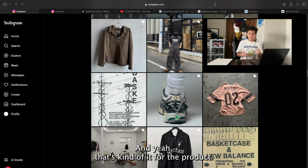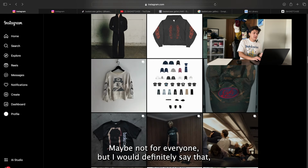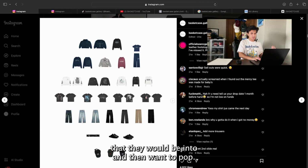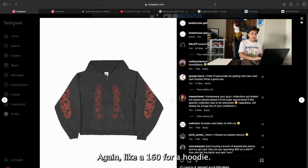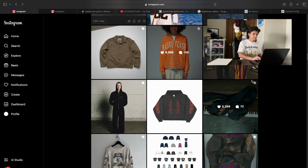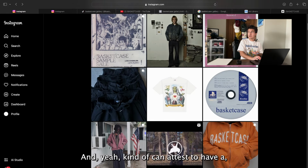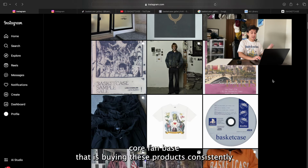And that's kind of it for the product. Again, I'd say it's pretty good. I like it. It's definitely got its own vibe. Maybe not for everyone, but I would definitely say that most people can at least find one thing in a given collection that they would be into and want to cop. Now, the pricing definitely keeps people at bay sometimes. Again, 160 for a hoodie, and it's not always the craziest hoodie you've ever seen. That's why it's so important for them to nail their marketing and branding. And obviously, they've been going for so long that they're doing a good job, and can attest to having a core fan base that is buying these products consistently at these price points.